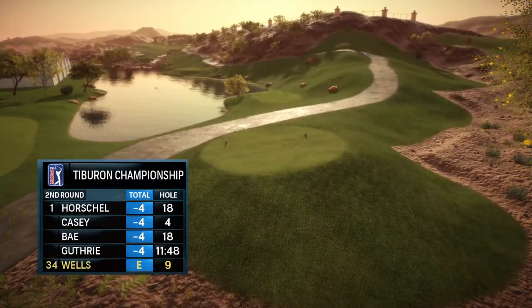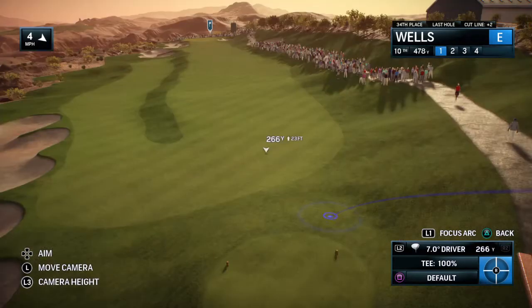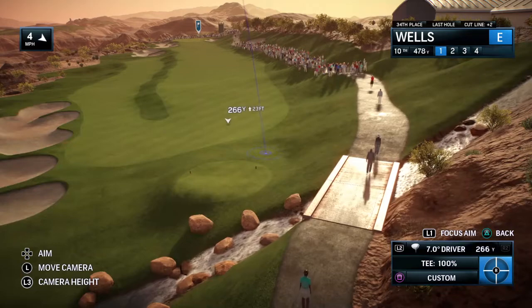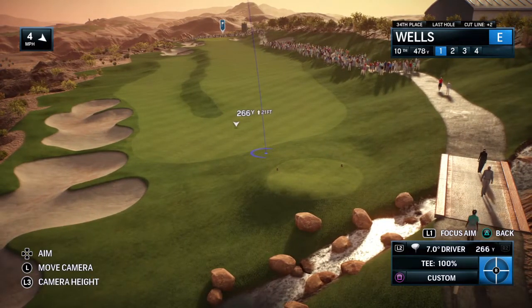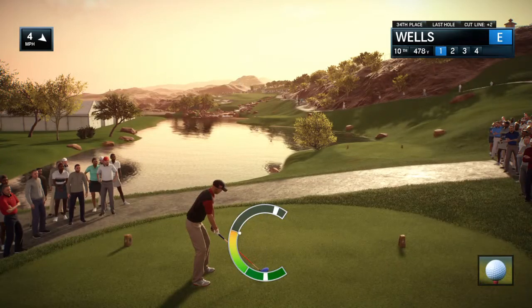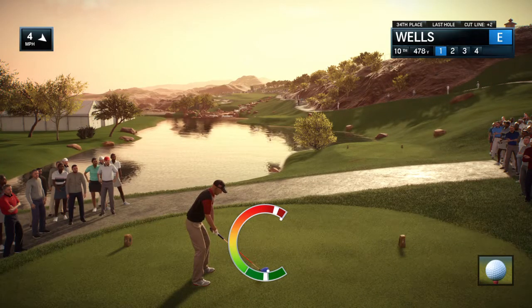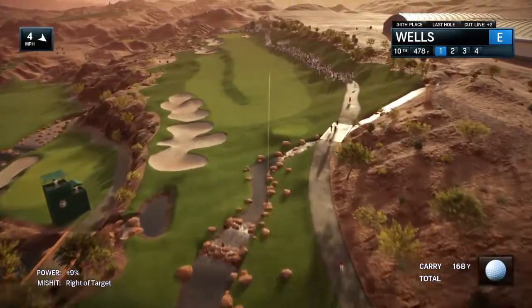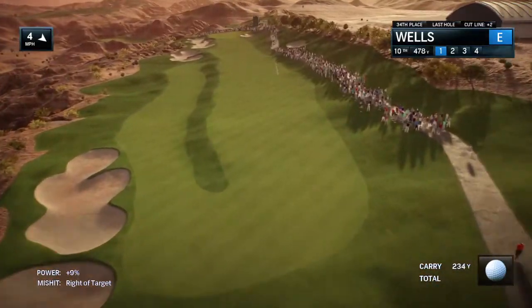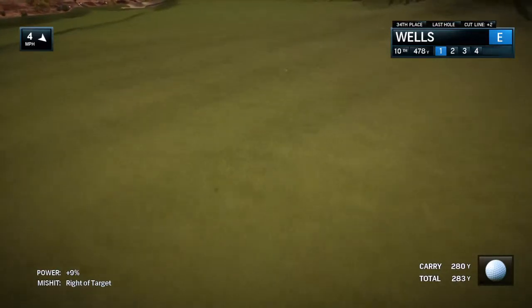Start of the back nine here at Wolf Creek Golf Club in Mesquite, Nevada. Rich Lerner for EA Sports with my partner Frank Nobilo. Frank, tell us about the 10th. It looks intimidating off the back of this tee, Rich, and that's because the desert ridge on that right side blocks your view and you don't see the right side of this fairway.